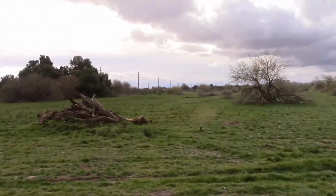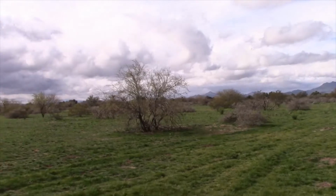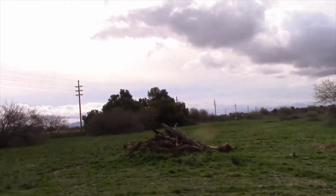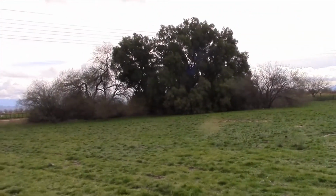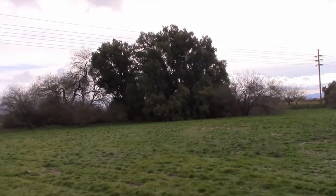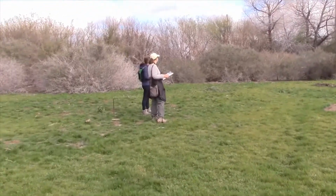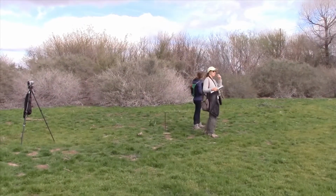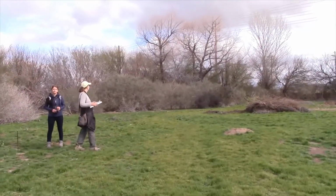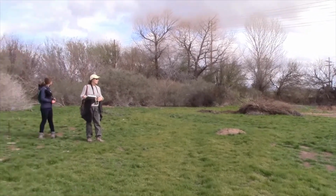what the truncation distance is for a specific site is going to be based on the properties of that site. And again, consistency is key, and this one is set at 150 meters truncation distance, and that's what we have it at. So both participants are looking around, but any judgment calls, decisions are going to be made by the primary observer.